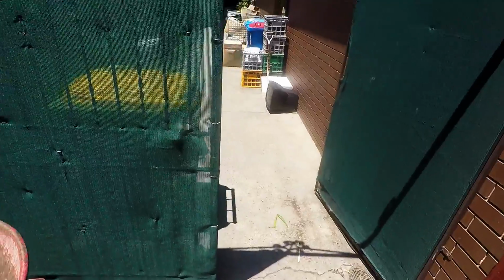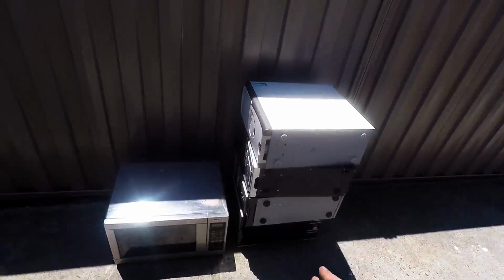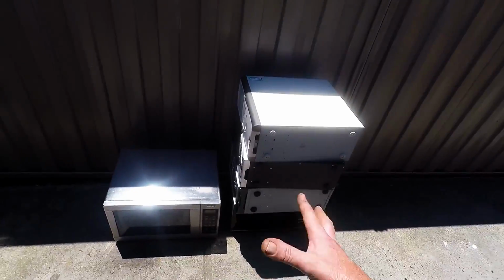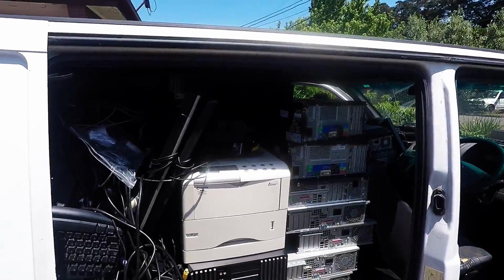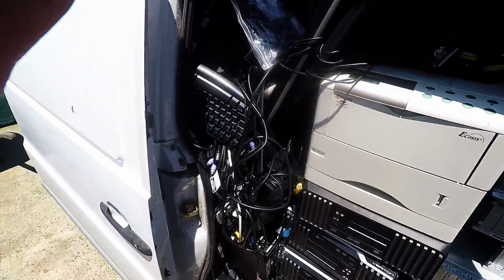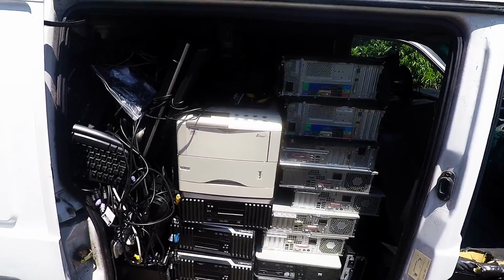I was actually running out of stock, scrap to scrap. Really got nothing. All I've got here is 3 PCs and 2 microwaves, so that's all I had left. I don't really go chasing it. I'm only servicing my existing clients, so yeah, there's no shortage of e-waste out there.